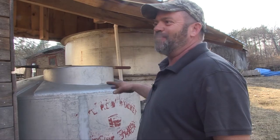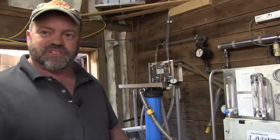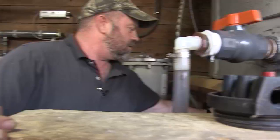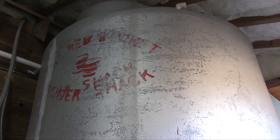So then once it's in there, that tank holds about 1,800 gallons. Once it's in there, it comes through here. So this is my reverse osmosis machine. And that 2% sap is coming in here and it's getting squeezed down, I call it, to concentrated sap. So now we have that concentrated sap, and that is what we call permeate. It's the clean water. The reverse osmosis takes out the sugar water and the clean water. We use that clean water for cleaning up.